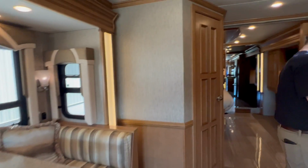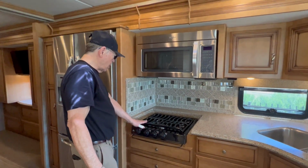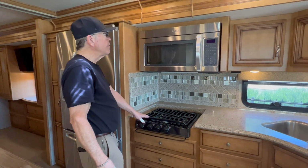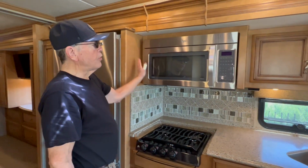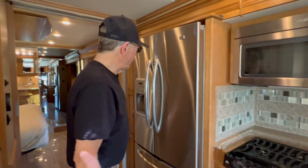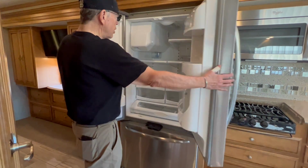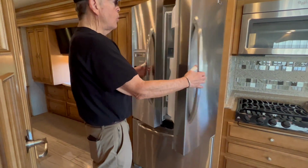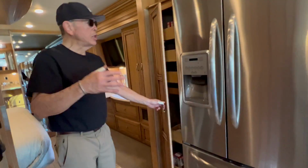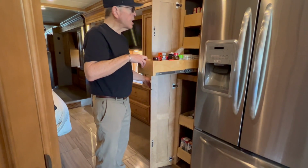In the kitchen, we have this three burner propane stove. This is the only utility that uses propane. This is a full-size microwave convection oven, and we have the full-size residential refrigerator freezer with indoor water and ice maker. Got ample storage throughout, including this pantry with all of these slide-out shelves.